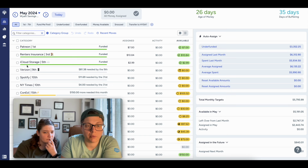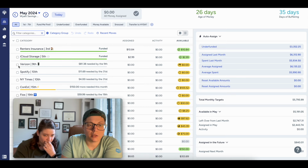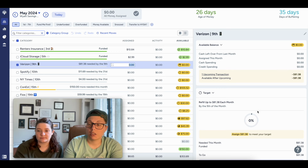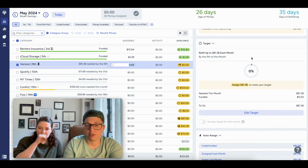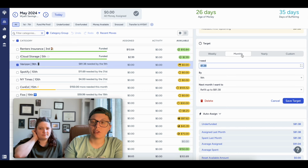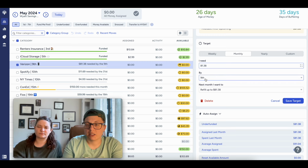So let's just take a look at what it looks like to have a regular bill. This is my phone bill. It goes out every single month for the exact same amount. It's got a cute little donut chart I noticed that is new. For something that I fill every month, it goes from 0 to 100, but for other things, it's cute. We'll see later. So what it is right now is you pick your date: weekly, monthly, yearly, or custom, if you want to invent a new date. So this is a monthly bill where I need $81.38 by the 9th.